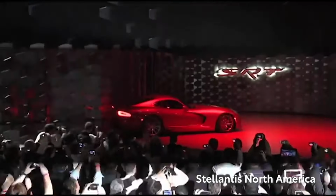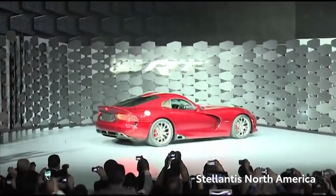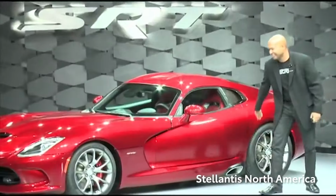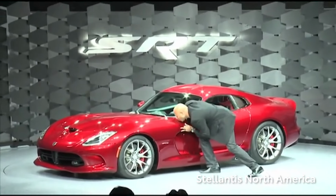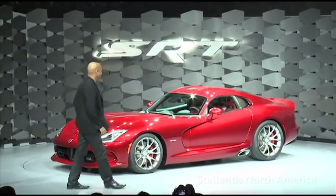The Viper wouldn't go away that easy though. It would return once again in 2013 with the Phase 15 Viper. It had an all-new face and had 40 more horsepower than the previous model, now putting it at 640.